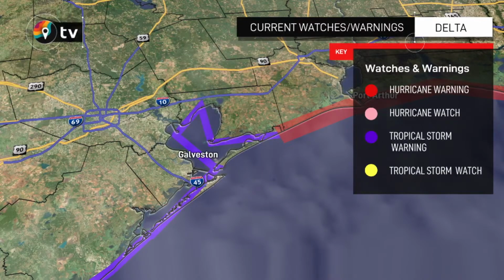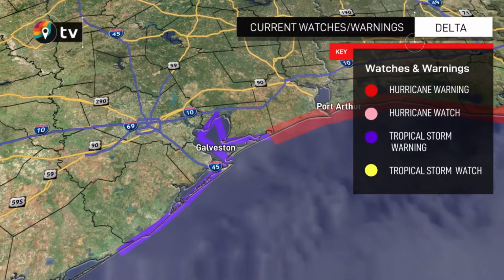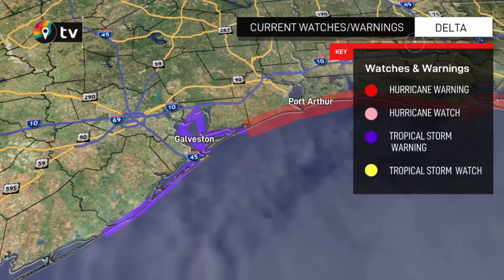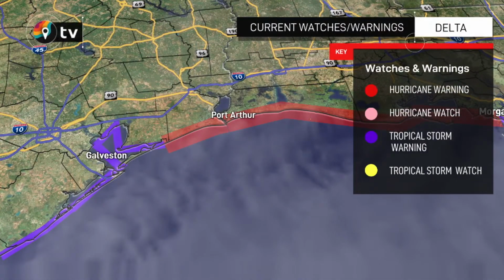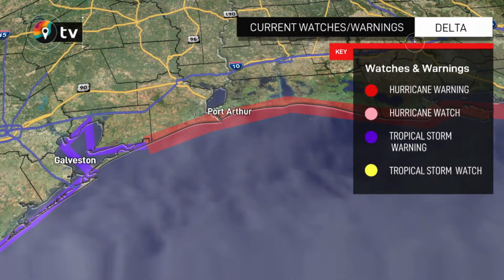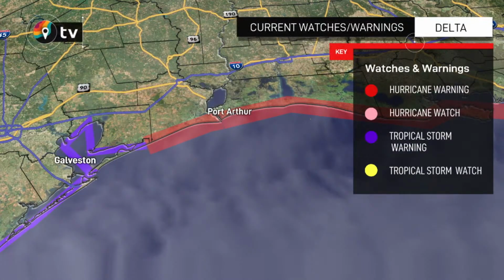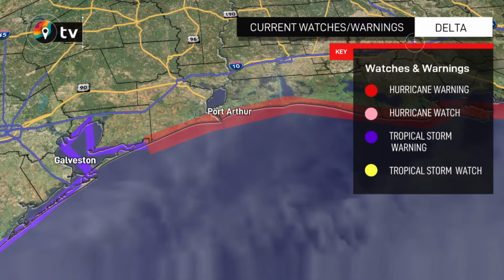But again, better to assume as if you are under a hurricane warning in situations like this. We're not talking about that much of a distance, and don't get caught up in it being, oh, I'm just over the line. I'm right here. I'm good. It's not a hurricane warning. That's foolish. Do not have that mindset.